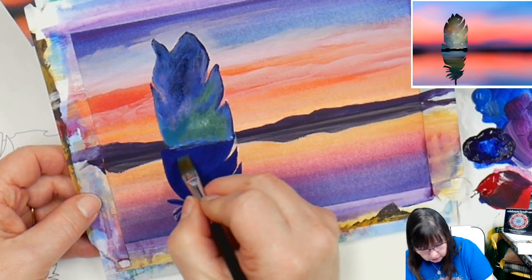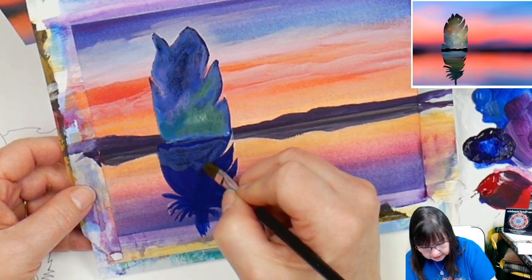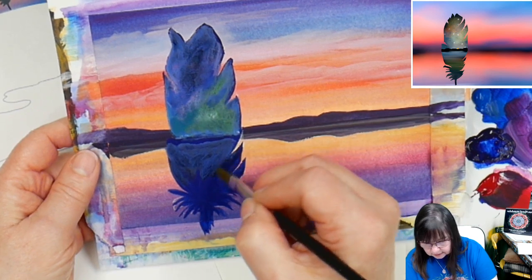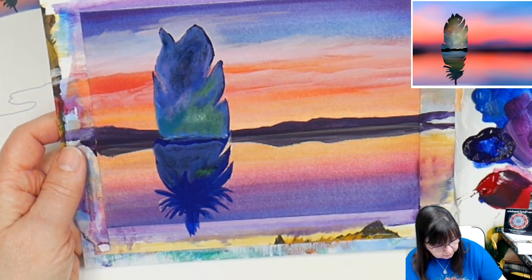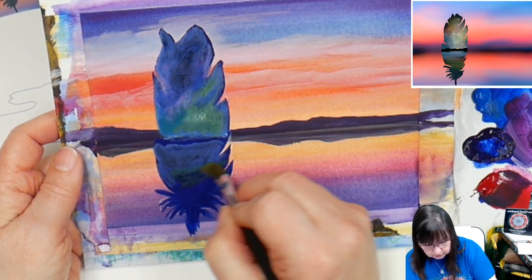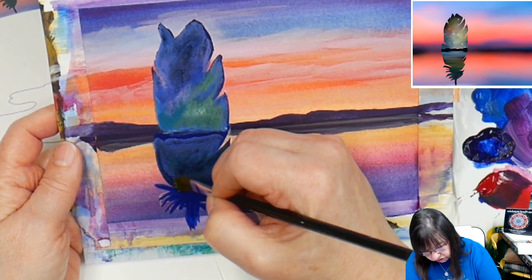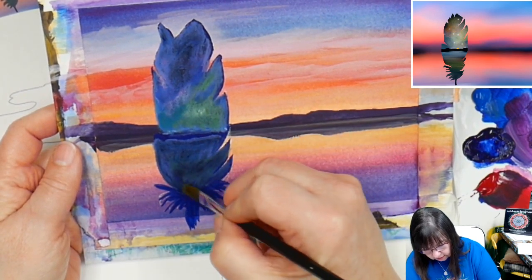So, I do need to put a little bit of this reflection because it is kind of the same landscape, but it's not. So let's put just a little bit of that reflection down in there. Take a little bit of the yellow to make my green and just fill in the feather. It's like coloring book. Once you've got a shape that you can color in, you're good to go.